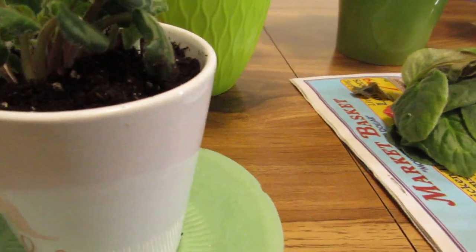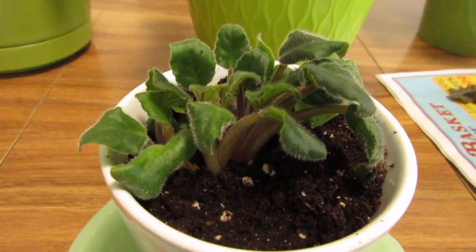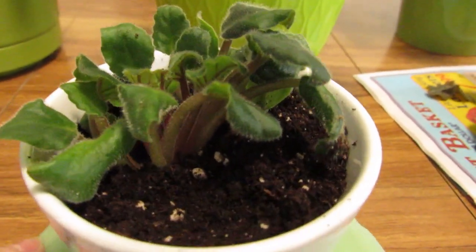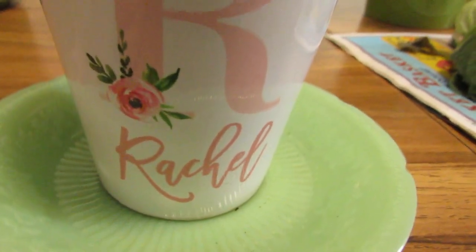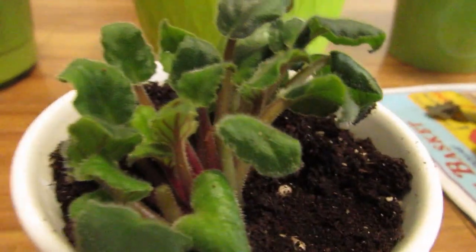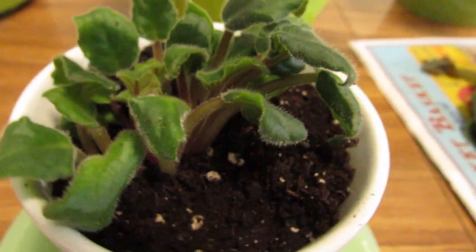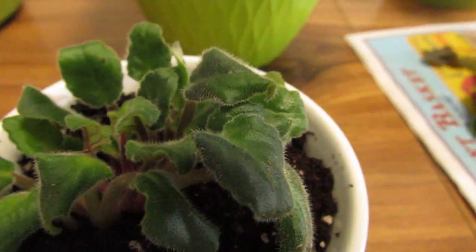I transplanted that baby African violet into its own pot. This is a pretty little pot that my neighbor gave me a while back with my name on it. Now we'll see how this little baby does. It may surprise us.